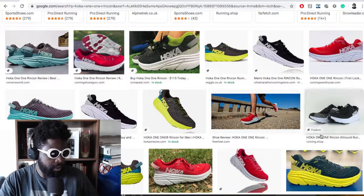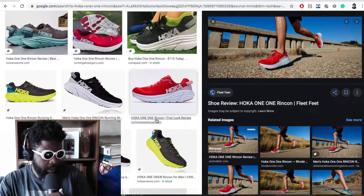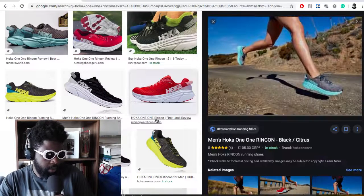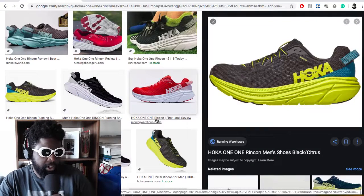So I've decided to go for this one. I've got the black and the yellow ones that are on their way. Hopefully I'll get those very soon. I'll update you guys on what I think of them, but so far I needed a new pair to kind of go into my rotation.